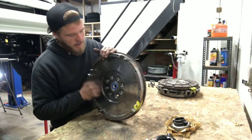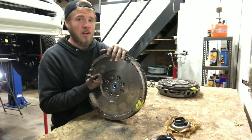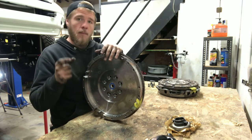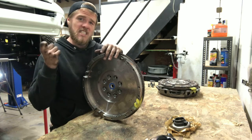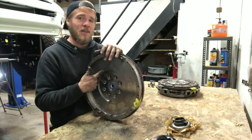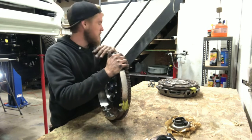Comes with a brand new pilot bearing already installed. Can't beat that. This thing is quality. And you talk about heavy. I do recommend, if you can, cut the head off of a bolt so that you've got studs sticking out so you can set this bad boy up on there. It's about 50 pounds. You don't want this thing tumbling down on your foot. Not a good day. So I just kind of want to touch base with everything that came in the kit.